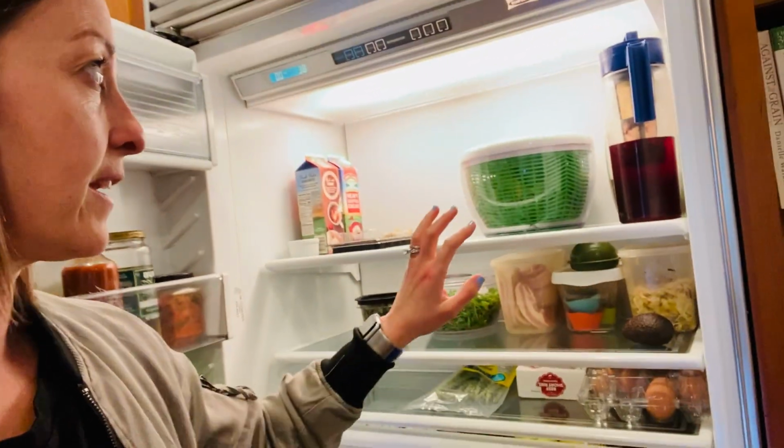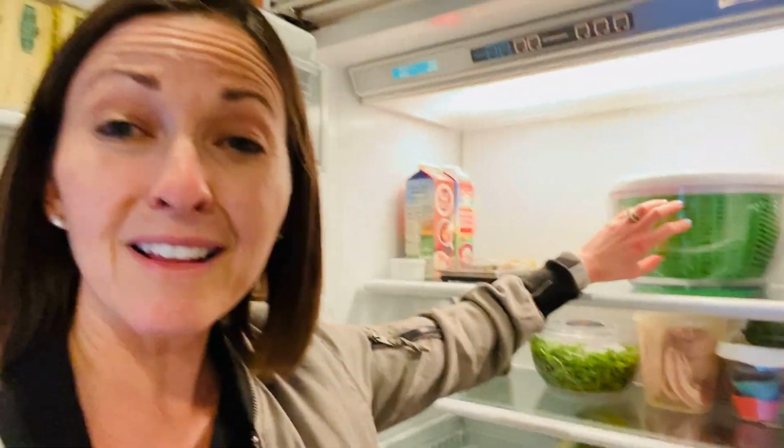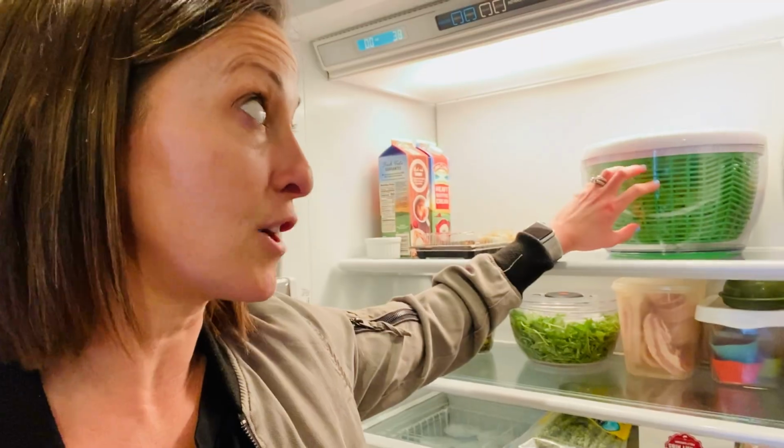Kind of obvious stuff here, but let's see. Salad spinners, they help keep salad fresher longer.